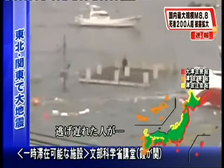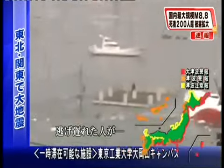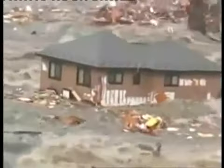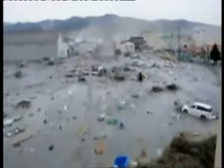Tsunami warnings did sound, but here there was little time to get to higher ground. The best early warning system people would have had would have been the fact that there was an earthquake. And people have got used to the fact that if you have an earthquake, there is a possibility of a tsunami that will follow. But in the timescale they had, there was very little time or very little opportunity for escape. The tsunami hit Ofunato just 20 minutes after the earthquake.